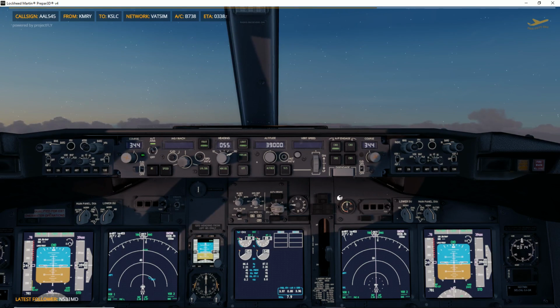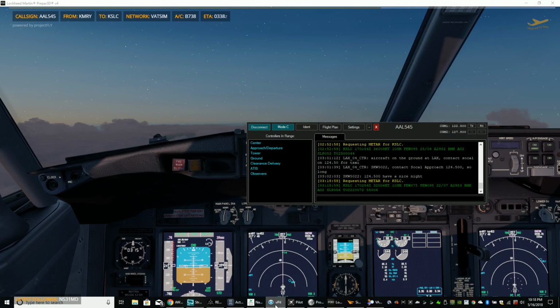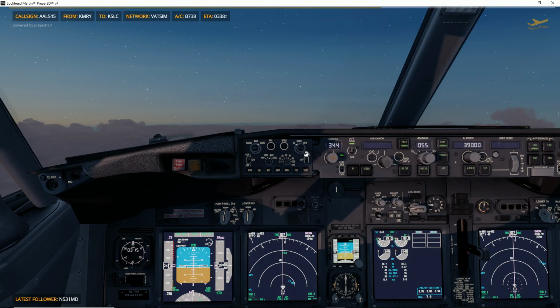Rolling up mins now on the FO side. So mins for this approach are 100 above. Altimeter's 2983 right now, still north flow. I'm hoping I make it in underneath the wind shift that's projected.